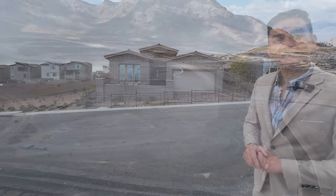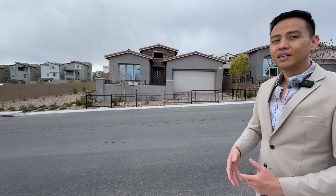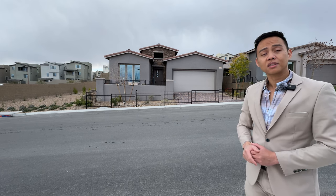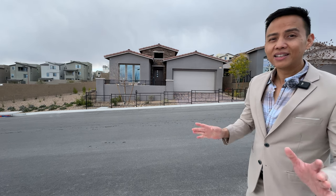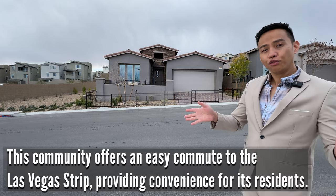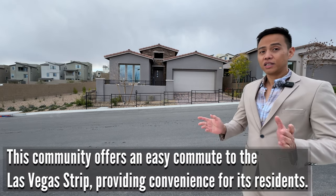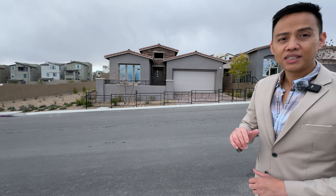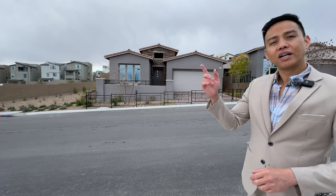Definitely that's one thing to look forward to when living in this elevated portion of Las Vegas called West Summerlin. Very quiet. If you wanted to go to the Strip, very easy commute using the 215 freeway and you're ready to go. Downtown Summerlin is definitely within a 10-minute drive. Easy access. A very beautiful downtown Summerlin.